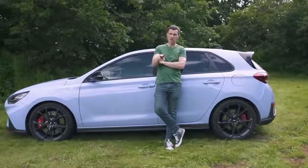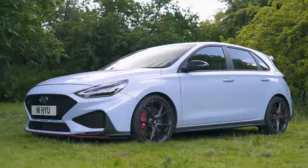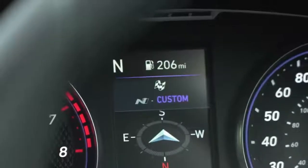There are only two standard colours, flat red and flat black, neither of which you really want. You have to pay extra for anything else, and you definitely want this colour because it's the best. It's £585 though.